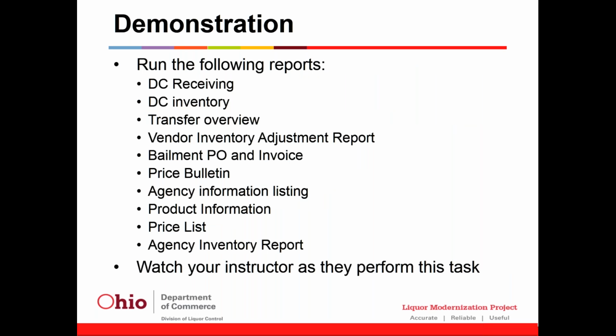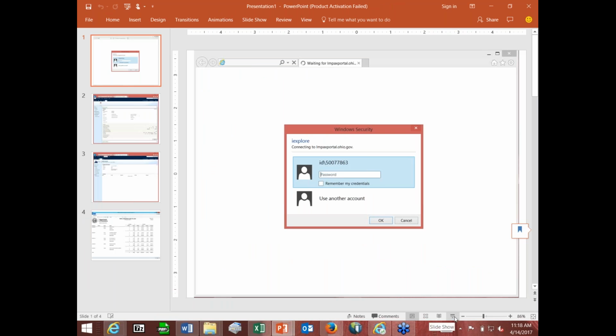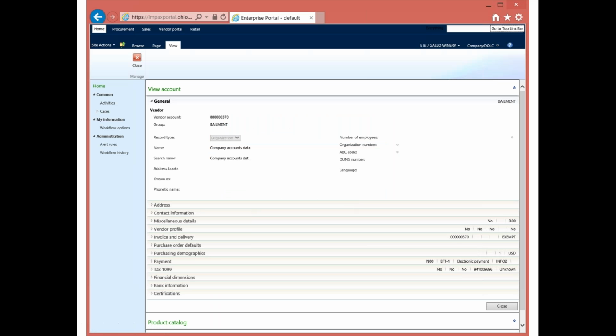Okay, now we will go into the system and run each of these reports. So when you first log into the system, you would be putting the URL in your browser over here, and as soon as you hit enter, this login screen will come up. You will get a login and password for your agency. So after you put in the login and password and hit enter, you will enter the vendor portal, and this is what the first page will look like.